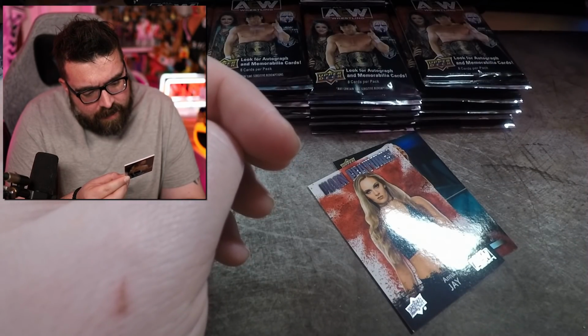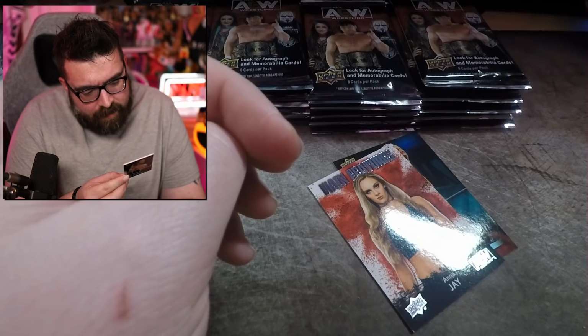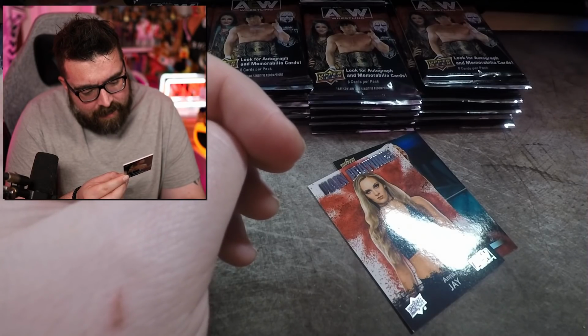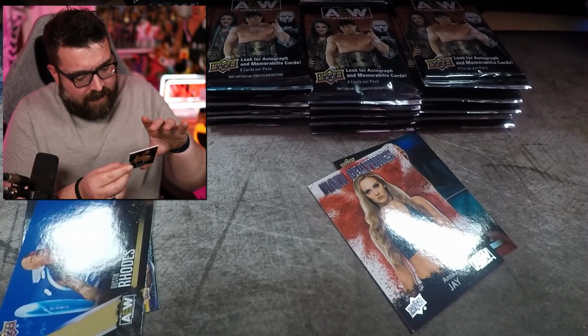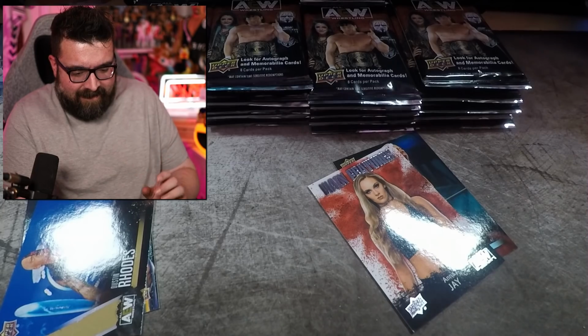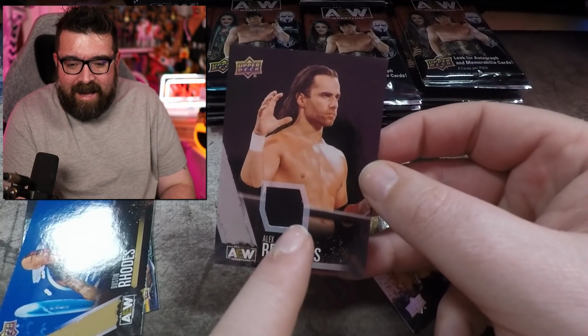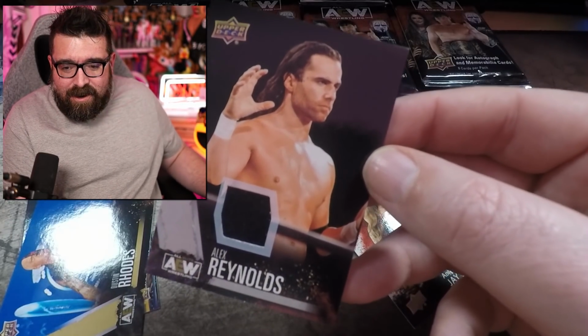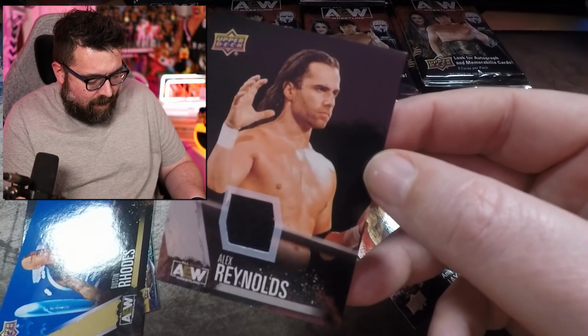Congratulations, you've received a trading card with Alex Reynolds AEW memorabilia that's been certified to the Upper Deck company as having been worn by the featured wrestler. We hope you enjoy this piece of AEW history as we continue to keep you as close as you can get. Enjoy your memorabilia card. So this is a certified piece of Alex Reynolds' gear embedded into the card. I don't think that's even going to fit in a top loader. It's so thick. That is so cool. I didn't even know these were a thing.